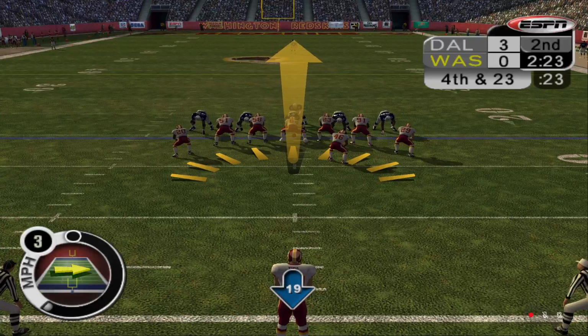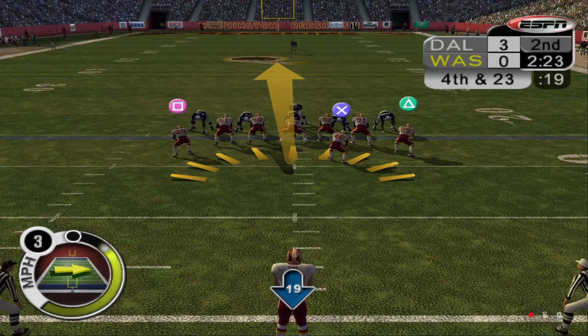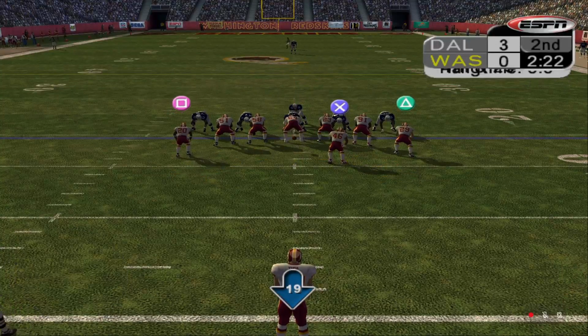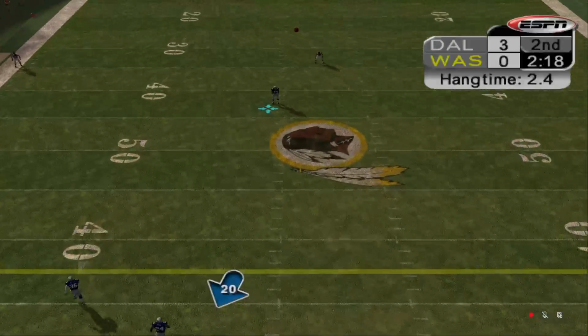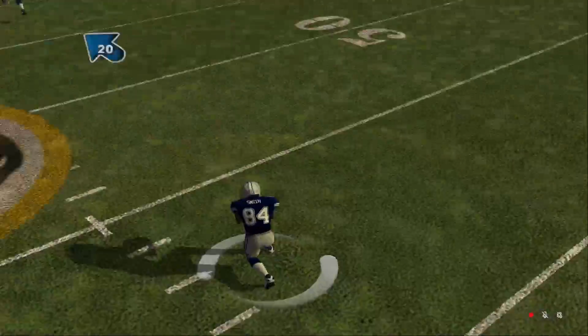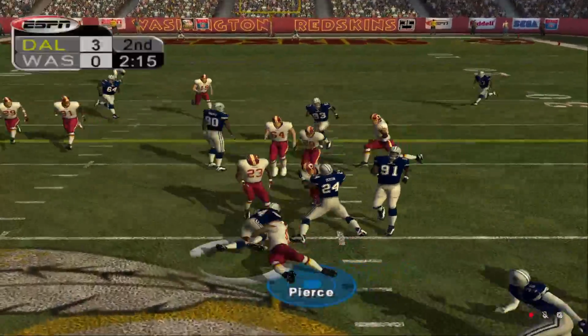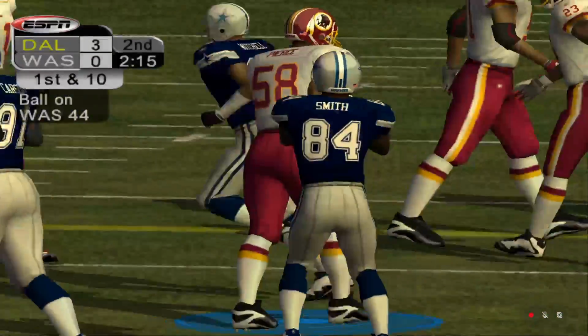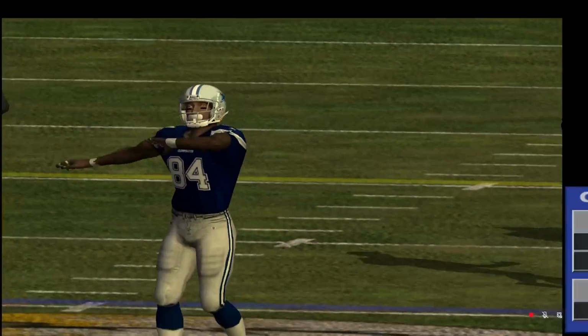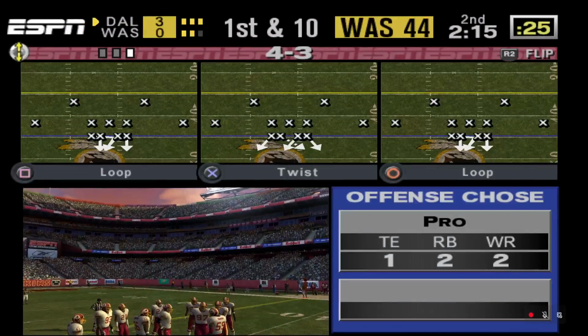Be improving. Not at all. They're just not getting it together. Timing, the routes, the protection, nothing. Tupa lines up for the punt. Tupa gets the ball. Whittling down the size of the punt a little bit.